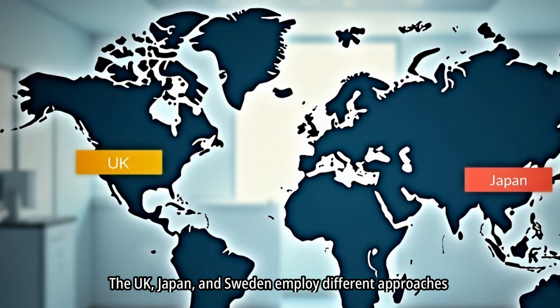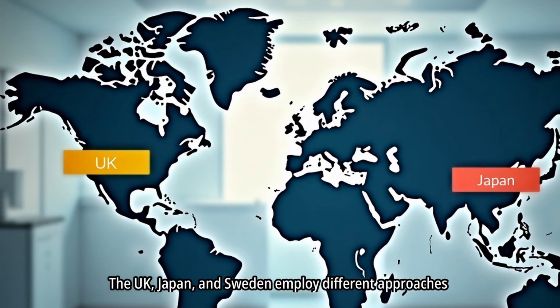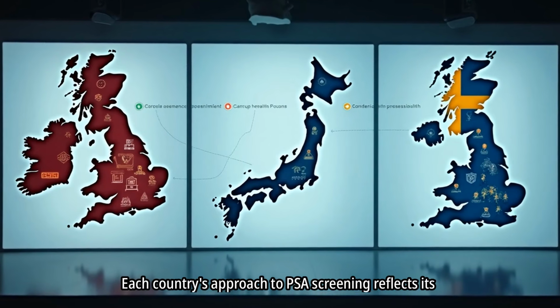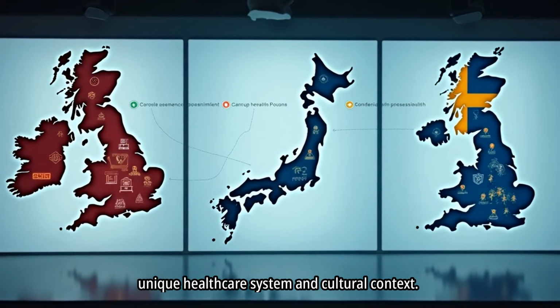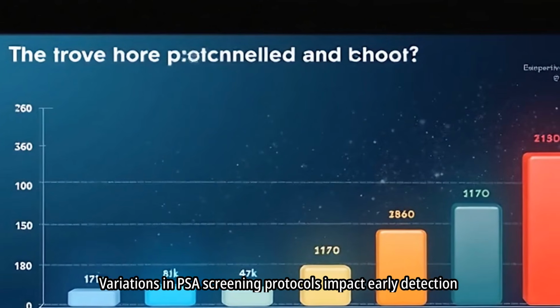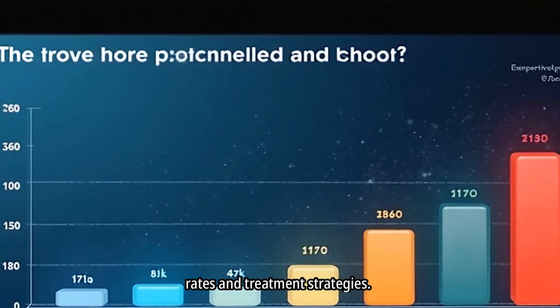The UK, Japan, and Sweden employ different approaches to PSA screening. Each country's approach to PSA screening reflects its unique healthcare system and cultural context. Variations in PSA screening protocols impact early detection rates and treatment strategies.